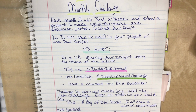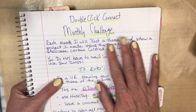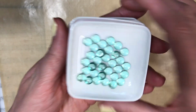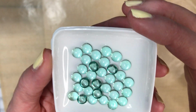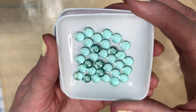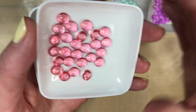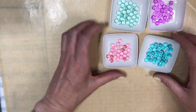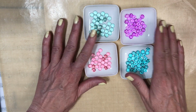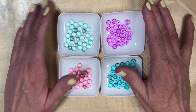Let's go ahead and get into this month's dewdrop release as well as a project that I created. This is this month's release. I love these summer colors. They are so fun to work with. We have these mint, these purples, this watermelon, and this teal. They are so summer fun and they have been really great to work with for summer projects.